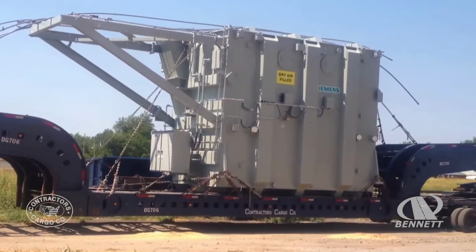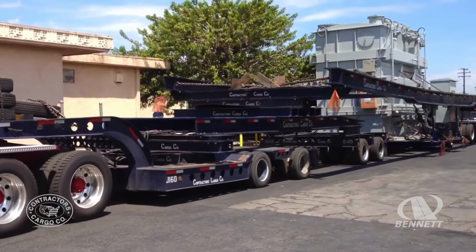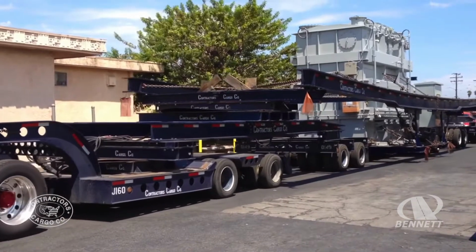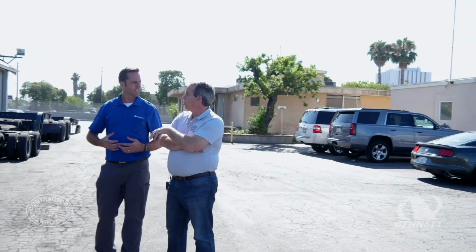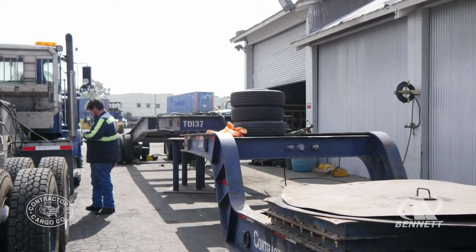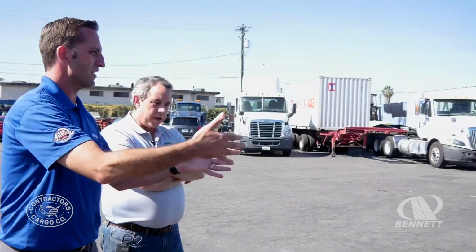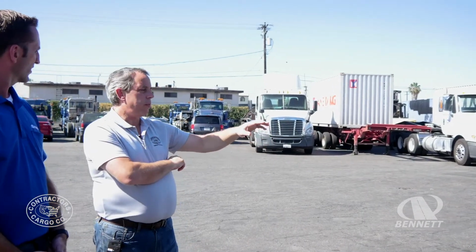So this is kind of the essence of a Contractors Cargo trailer versus a normal heavy haul operation, where we're buying various store-bought trailers, versus a modular heavy haul trailer. Yeah, this is unique to your capabilities. You guys custom build trailers for everything. We built everything you see on this. We built the whole thing. Are you doing the welding? Yes, the designing, the welding, the fabrication.